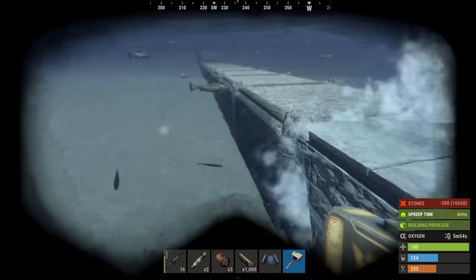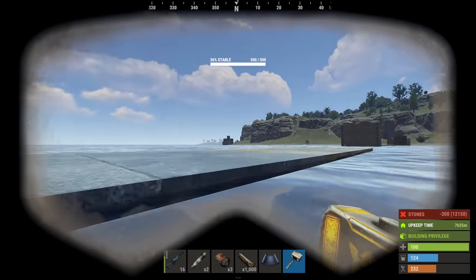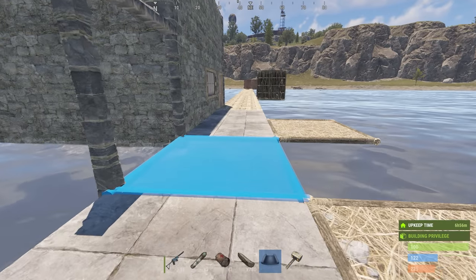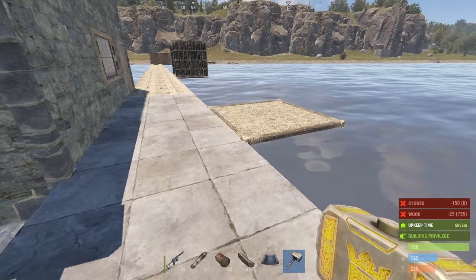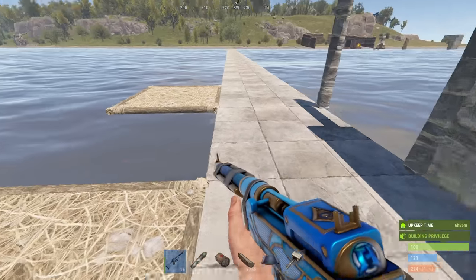I need scuba gear. Oh, you got messed up. Never mind. I just have the boat entrance to the side there. I've used up literally all the stone.